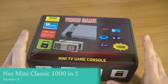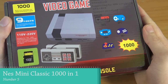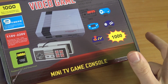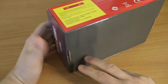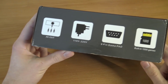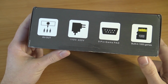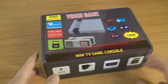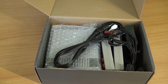Alright guys, for number 5 I chose this video game mini TV game console 1001, or better said, a NES clone ripoff. From all the clones I chose this one because it was more like the latest version. I reviewed this thing in 2020 and they're still making these things with AV out, but it has different emulators inside, so they are moving on from the 8-bit stuff up to multi-systems and multi-game platform, multi-emulators, however you want to call this.